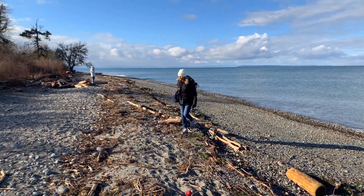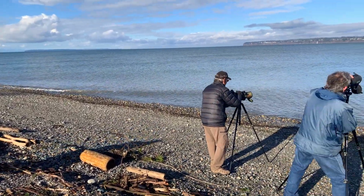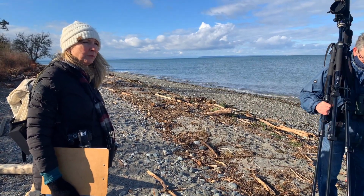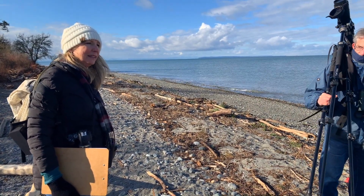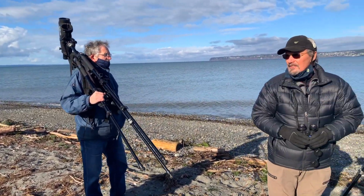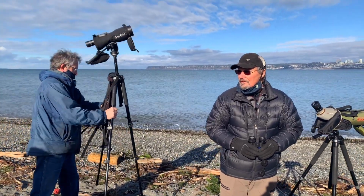Well, I'm just going to scan out here. We haven't even seen a grebe yet, have we? White-winged scoter or a surf scoter? Do we see the same? You know, it's roughly the same numbers around here. I think the surf scoter is often a little more common.